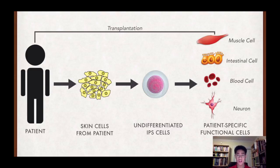And best of all, these cells have the identical genome as every other cell in the patient's body, meaning there is no potential for rejection, which may happen in the case of whole lung transplantation or whole organ transplantation. So in essence, IPS cells could hold the key to treating every human disease that currently exists, potentially even halting the process of aging itself.